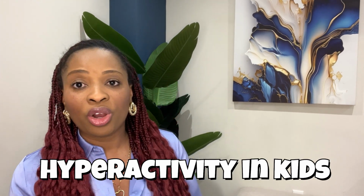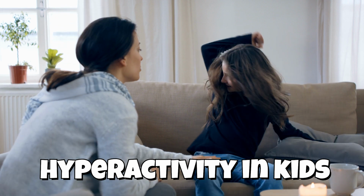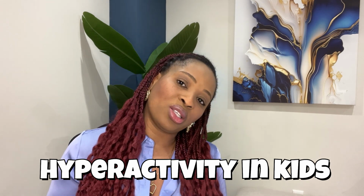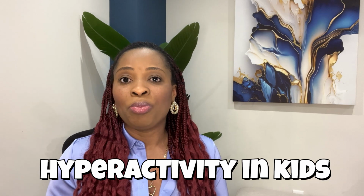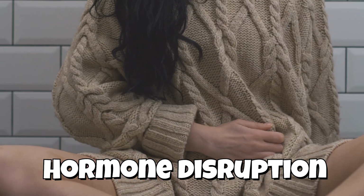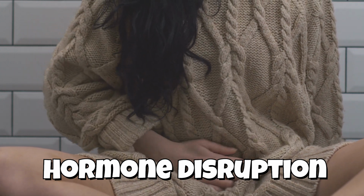Hyperactivity and behavioral issues in kids, similar to another dye, red 40. This is another dye that can make children more restless and unfocused. So be careful what you feed your children, especially because they can't make that decision by themselves. Potential hormone disruption. Some studies have also confirmed that it can interfere with the body's natural hormone balance.